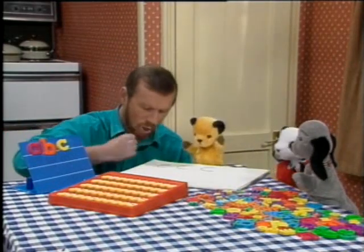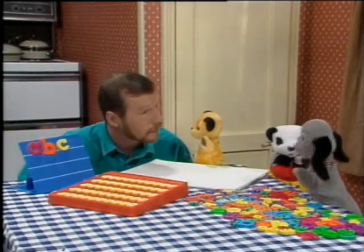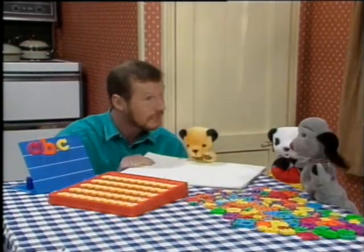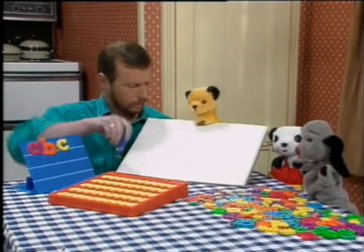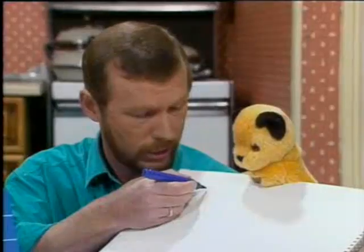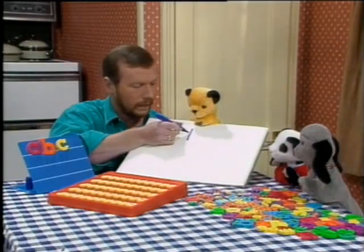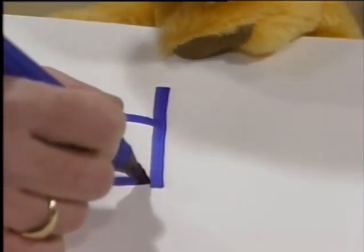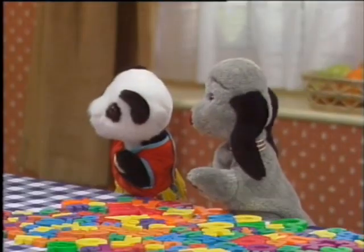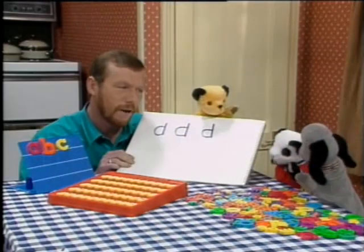Let's just tear this paper off. You enjoying yourself, Sweep? I told you that learning could be fun, didn't I? Lift up the pan. It is fun. Yes, I know it is. Let's have a look at this last one, then. A straight line. Join in with us if you've got a pencil and paper. Straight line, followed by a curved line. A straight line, followed by a curved line. Last time, a straight line, followed by a curved line. Sue, you're a very clever panda.